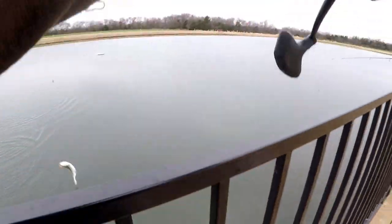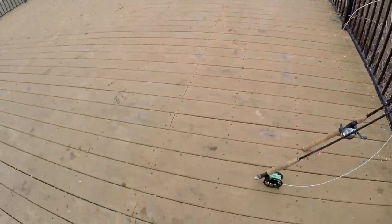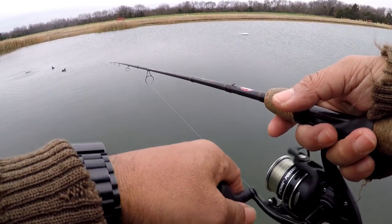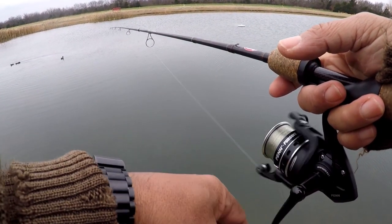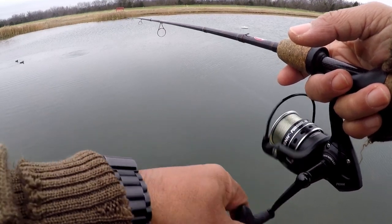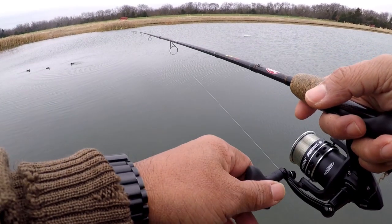He's a bigger one. All right, cool. All right, power worms. Oh, and he came right off. All right. Yeah, he hit it. All right, cast it out, let it hit the bottom, and then reel it in. And when you feel it hit, stop. And kind of do a stop and go retrieve. You'll feel it bounce on the bottom, but they're still hitting it.